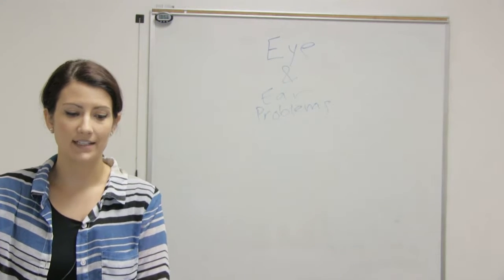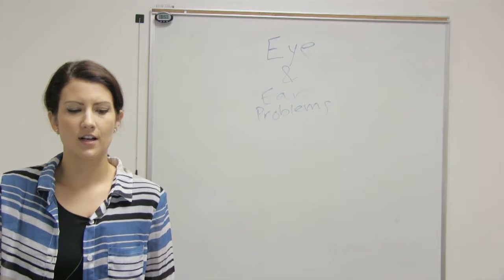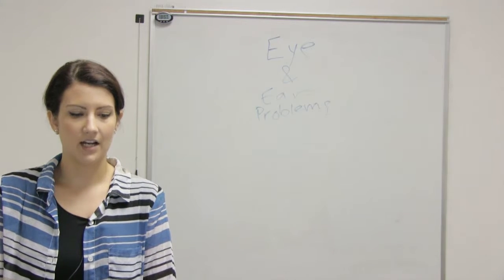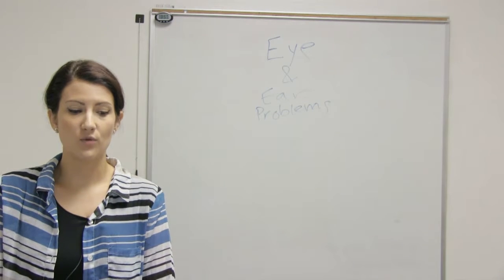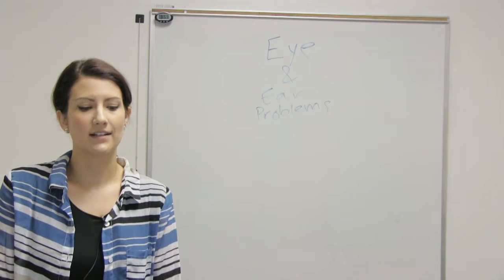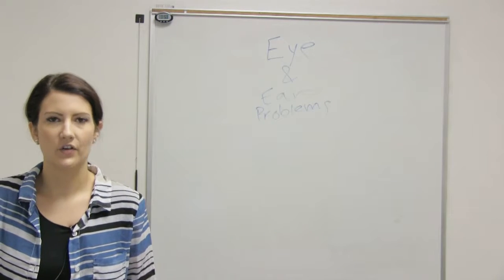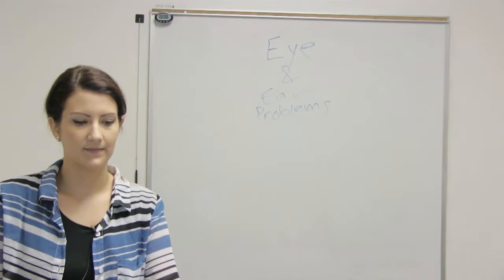A detached retina is a condition which is a separation of the retinal pigment epithelium from the sensory layer. A detached retina can lead to blindness if it's not repaired. A risk factor for detached retina is myopia or nearsightedness. So signs and symptoms of a detached retina, it's usually painless, but they may see flashing lights, and they may feel like there's a curtain or a shadow in their vision field, and they may also see floating spots.